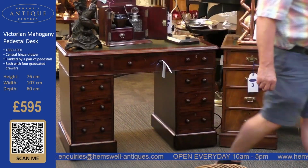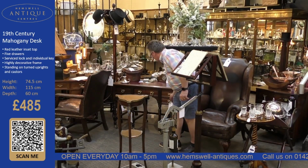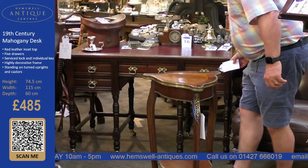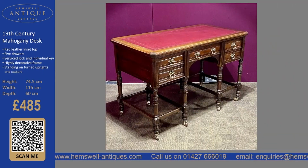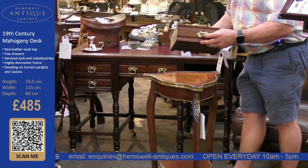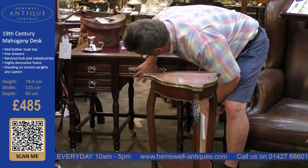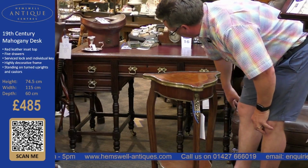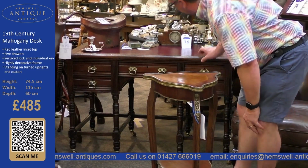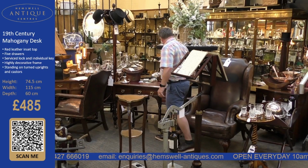So the next desk that I'm looking at over here, this is a slightly different design. This is a 19th century writing desk, solid mahogany, and it's got all the fittings in the drawers. The locks here are 5 mortise locks, and these do have a key for each of the drawers, and I would say that these are the original brass handles. The legs have been really nicely carved, and it's on the original brass casters. Really nice feature, I feel, with these legs. They're asking £485 for this desk. It's got a red leather top, and I feel that this leather top is the original one. It's not a new leather and is in extremely good condition for its age.